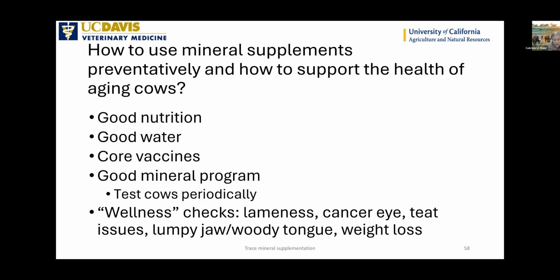So I think a lot of cattle health really comes down to very simple things: good nutrition, good water sources, or make sure at least that they have a consistent water source. Make sure you're up on your core vaccines, have a mineral program that includes periodical testing. And then for aging cows, you could also introduce a wellness check.